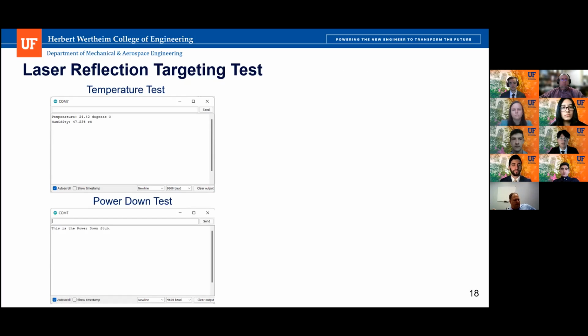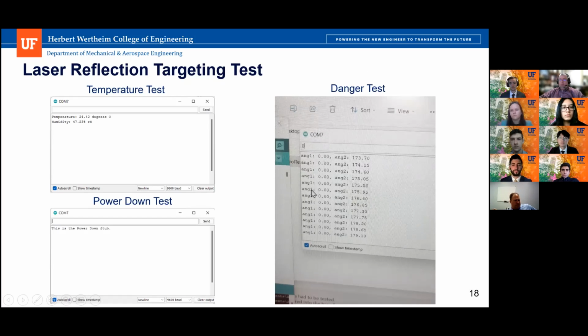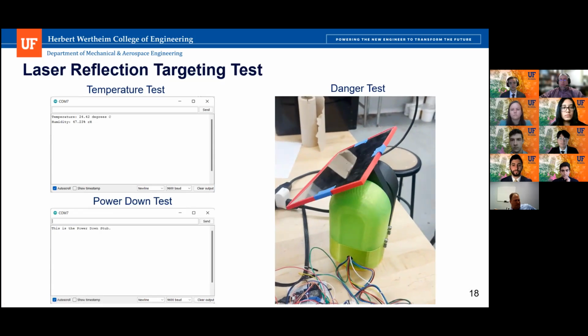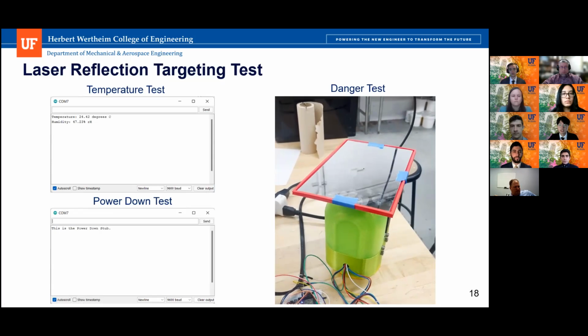Finally, the danger command had to be tested to place the heliostat into safety mode. In the safety mode, the reflective surface will be configured to be parallel to the ground. This can be seen in the video.